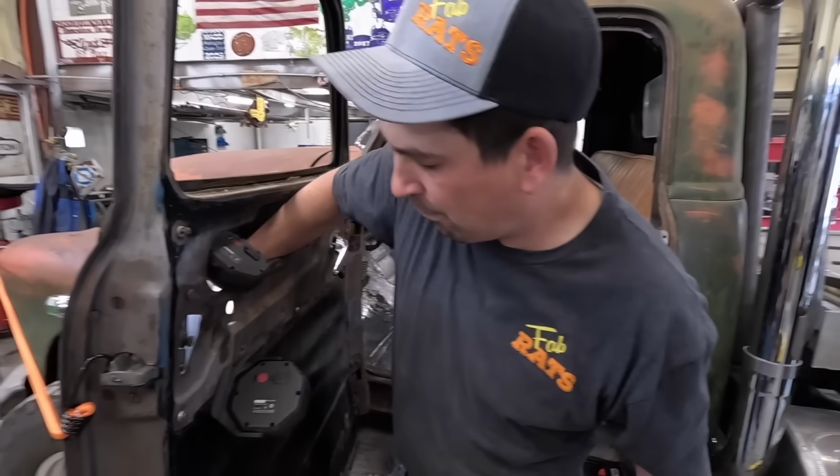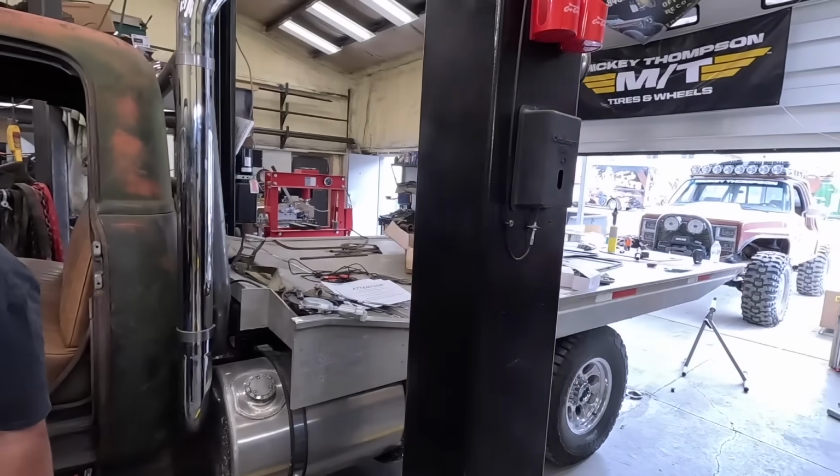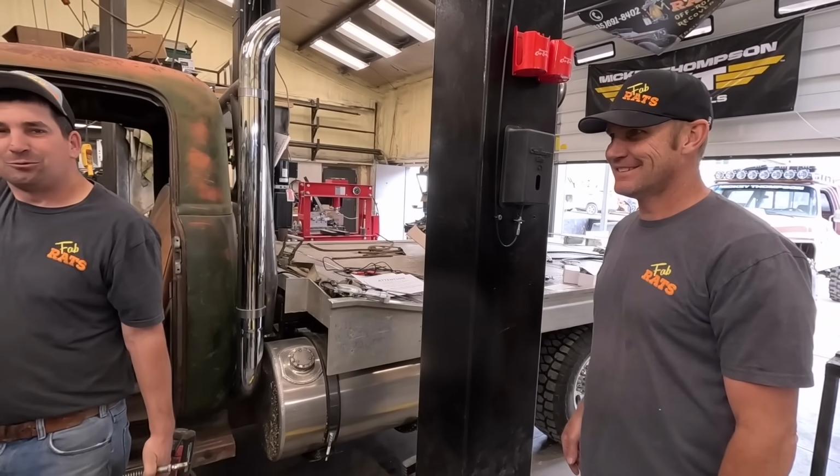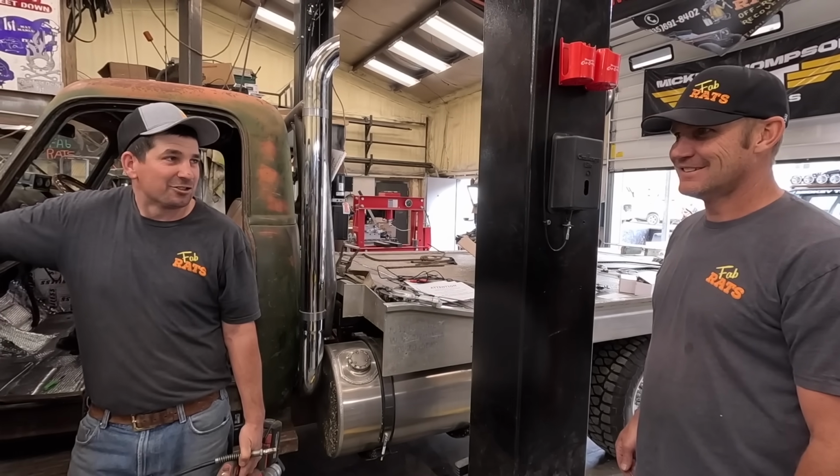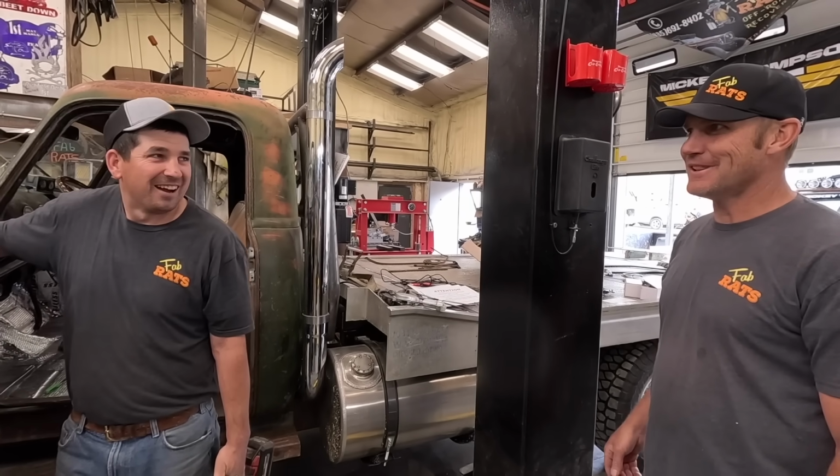Better than it was. Is it gonna work? You just bolt right in? Yeah, now that we know which holes to use. Oh yeah. It helps to read the instructions usually. I resort to those at last, right?